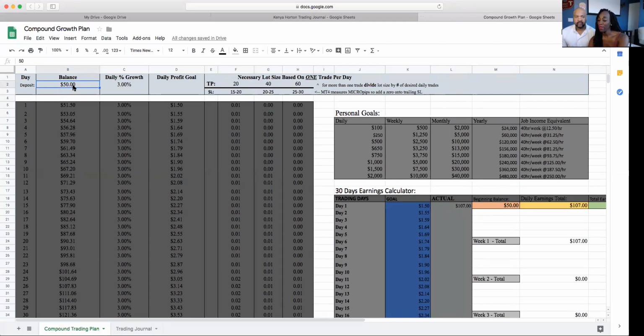How much should we start with? Let's just say 75. Okay, so let's do a $75 balance, and let's say we're going to compound it at 3% a day. We're going to be very conservative.